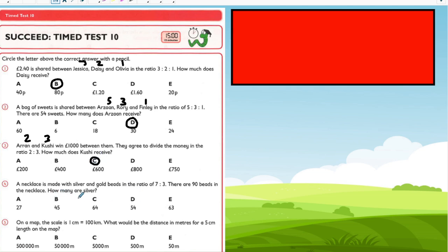A necklace is made with silver and gold beads in the ratio of 7 to 3. There are 90 beads in the necklace. How many are silver? So again, 7 to 3, so it's 7 silver, 3 gold. We're going to add up the parts all together, which gives us 10.